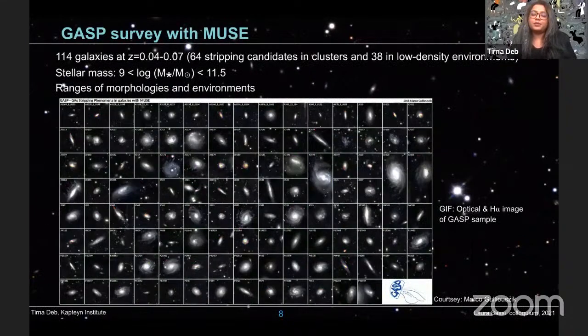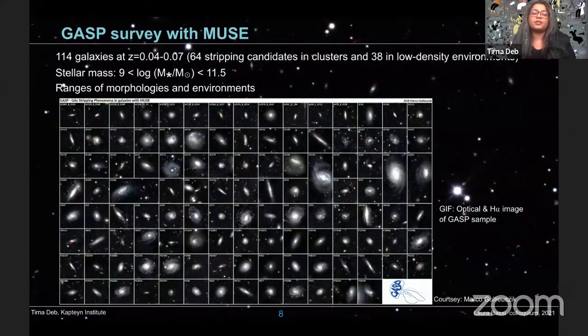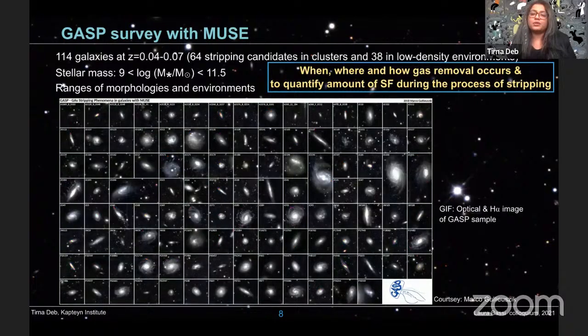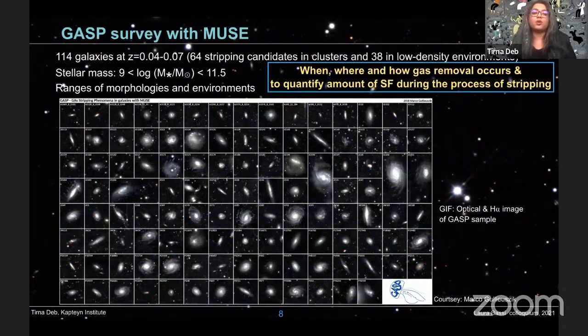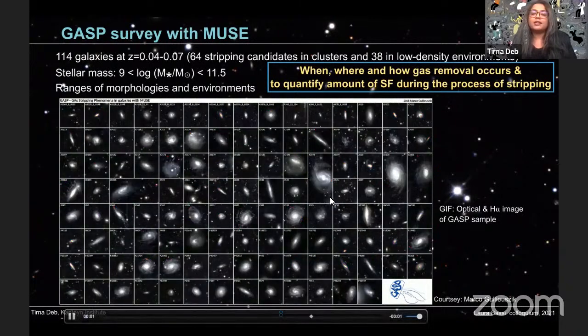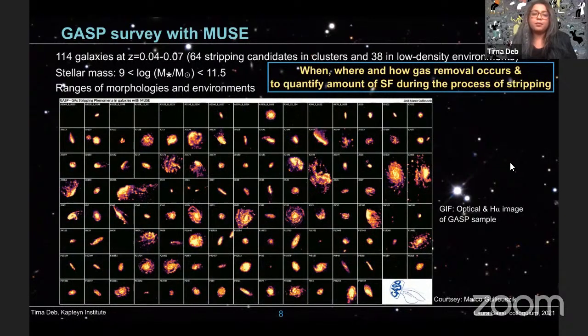galaxies. GASP, this acronym stands for GAs Stripping Phenomena in galaxies. The main motivation of our survey is to have a statistically significant sample of jellyfish galaxies and to understand when, where, and how gas removal occurs, and to quantify the amount of star formation during the whole process of stripping. We have 114 MUSE observations of galaxies with a range of stellar masses, morphologies, and environments. Here, this GIF is blinking between the optical and the H-alpha image of the GASP sample.